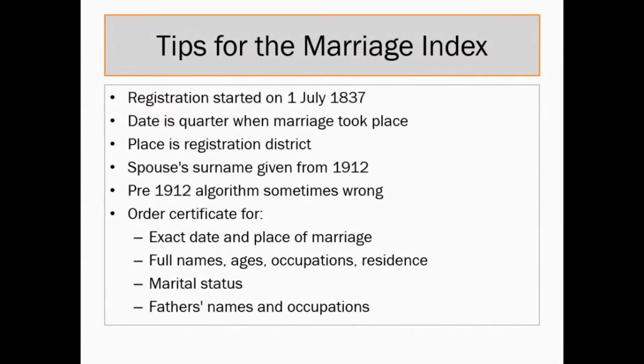Now, again, I'd urge you to order the certificate, because you can get the exact date and place of the marriage. That could be quite important, because if it's a church, as it overwhelmingly was at this date, you may well find that they're not Church of England, that they're Catholics or Methodists or whatever, and then you will know where to look for church records.